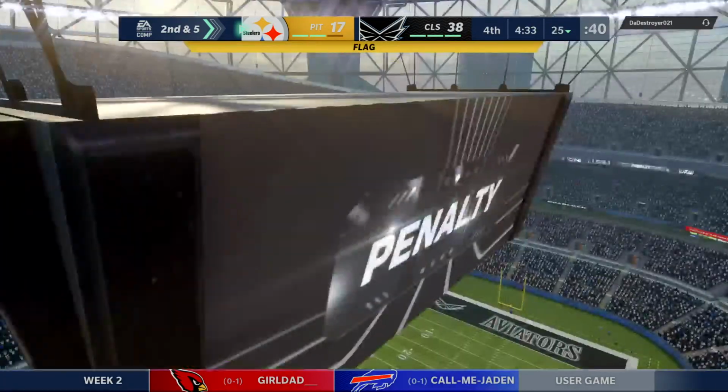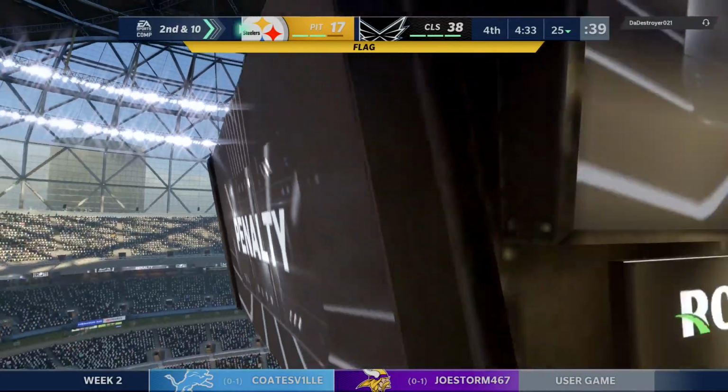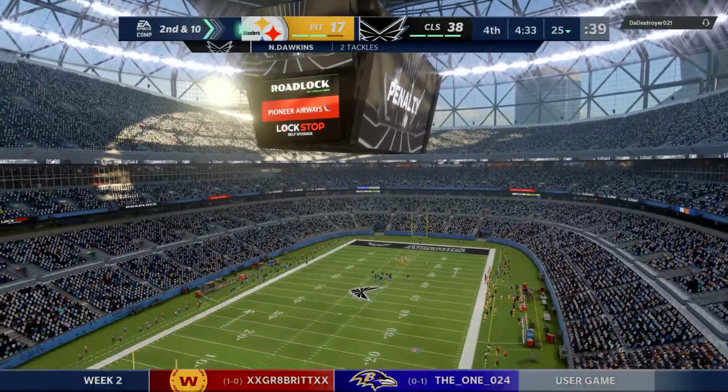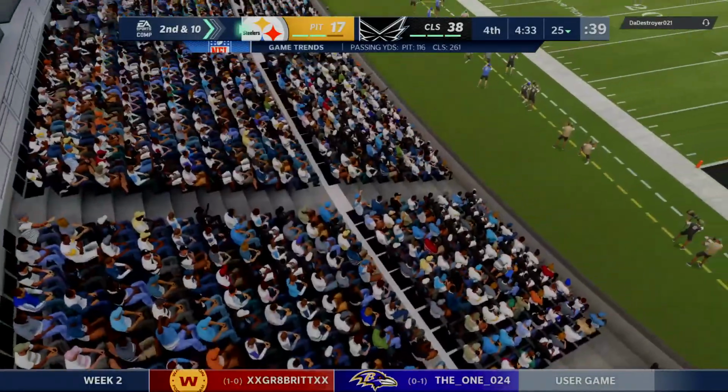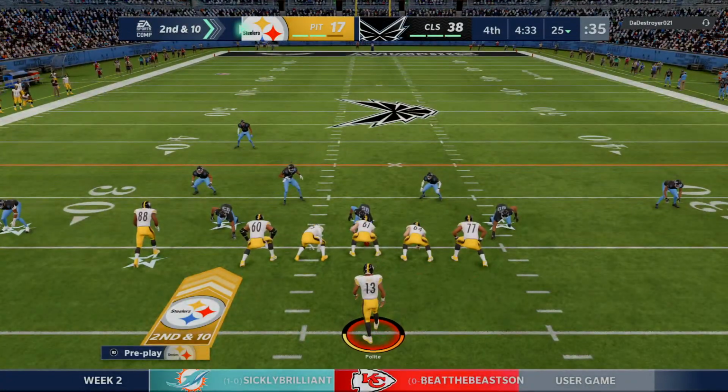Offensive line wasn't set. There's the flag, and 5 yards back they go. Quarterback has to look around and make sure that his team is ready to go. Sometimes the quarterbacks go faster than is necessary. A false start penalty, and now they're back to needing 10 yards on 2nd down.